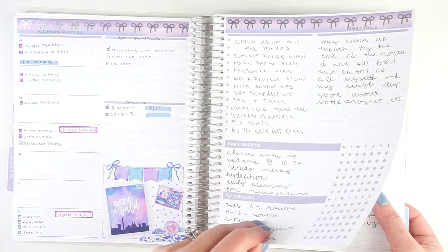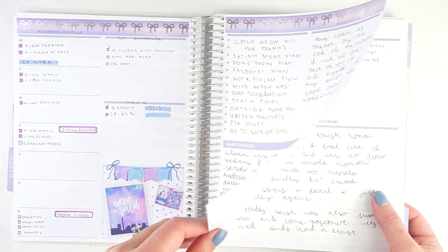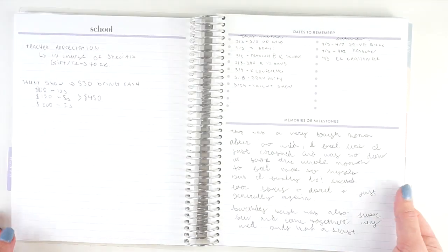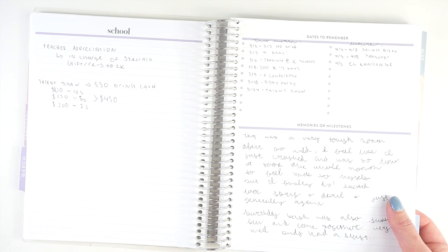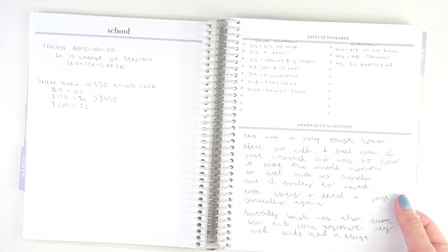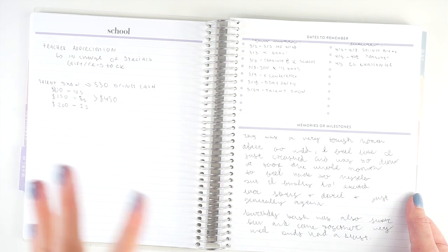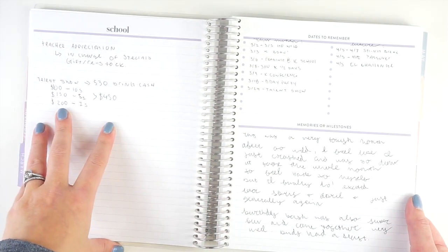This one was very messy this month, and I didn't really look at it very much, but that was just the kind of month I was having. If you watched my goals video, you'll know what I'm talking about. I was definitely in a bit of a funk for most of this month, which is what I journaled about over here. But anyway, on these pages, we've got some school notes, very basic.